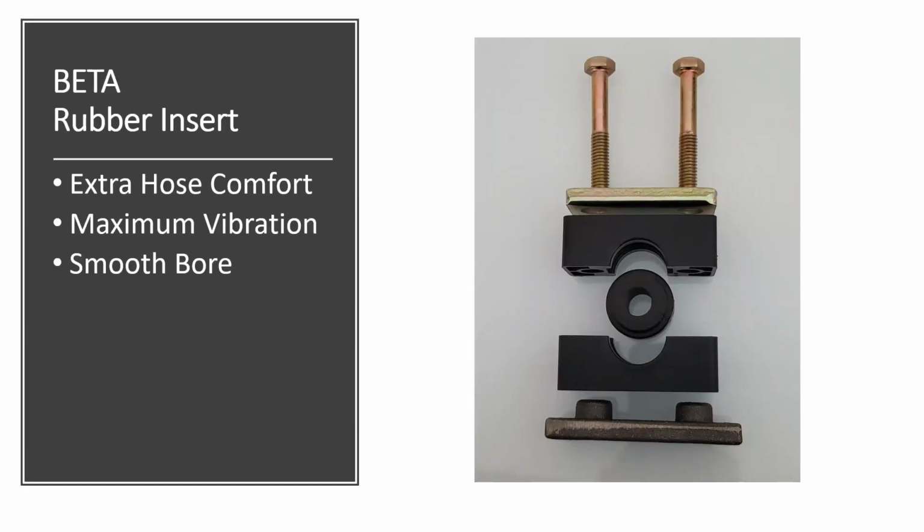So this is taking a look at the clamp, and that little round circle right there in the middle is what grips your tube, hose, or pipe. When you change to different sizes, the only thing that changes when you stay within a group is just this piece right here.